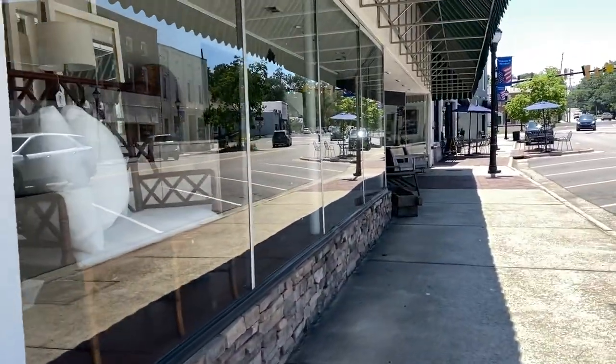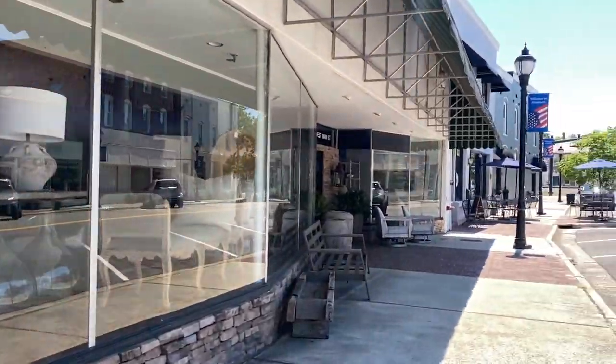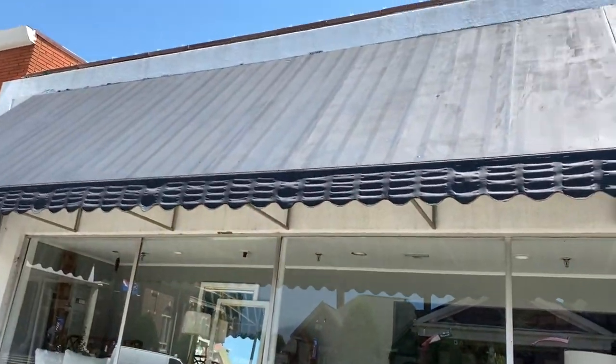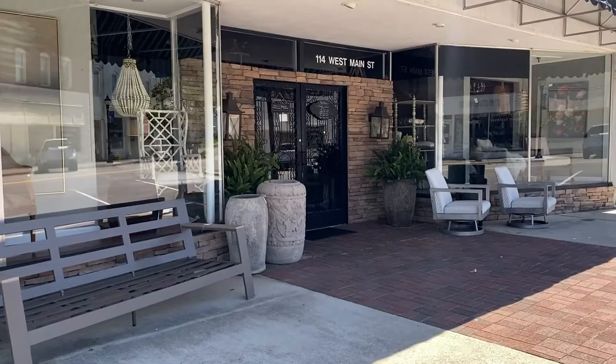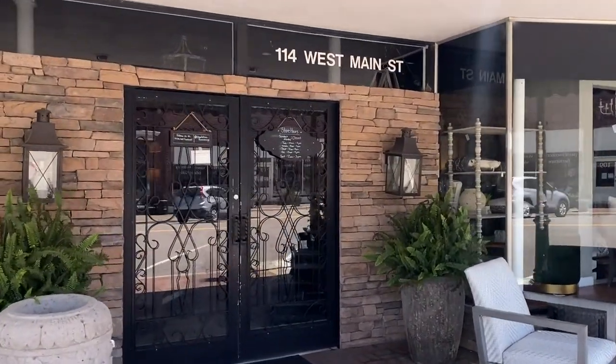I do. Yeah, another furniture store. It looks like a design center. So let's see if I got a name. Nope. Ain't got no name. But they look like they do you good. Good job here at 114 West Main.